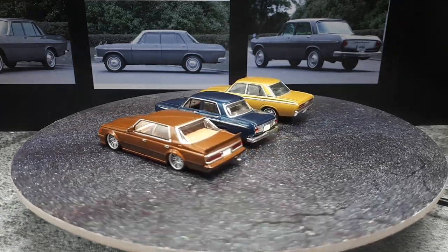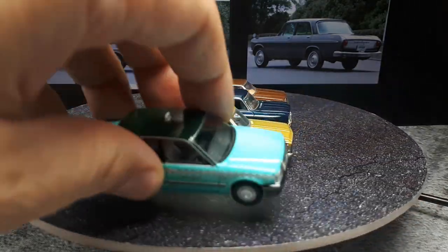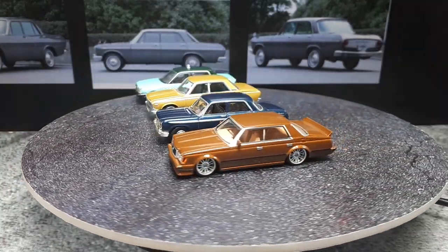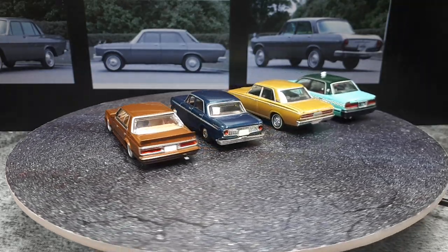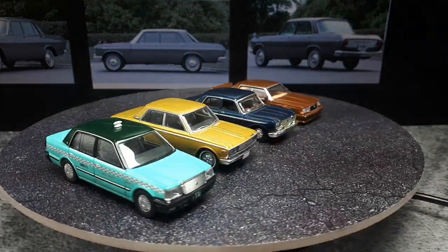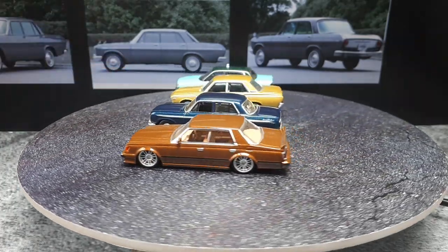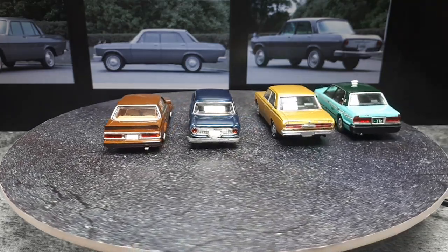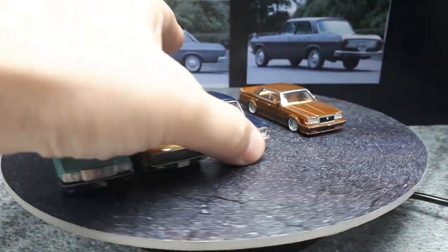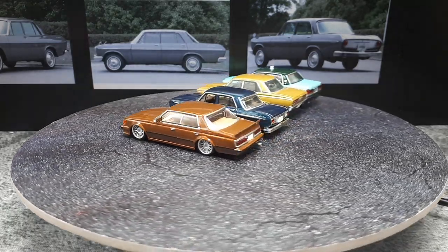Now another TLV is a Toyota Crown Comfort Taxi, which on the bottom says 2020. So this is a very new casting. But oddly, the grille doesn't have any black in it, nor do the wheels. But it has license plates, so that's a plus, and nice printing on the side. So this is when I start getting a little critical, because the pricing of these is higher than Inno64 or LCD in many cases. Those brands just seem to be putting more effort into their models, which is why I give TLV a hard time. Hopefully, if everyone complained, they will do a better job.